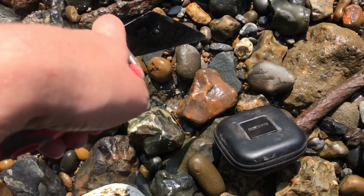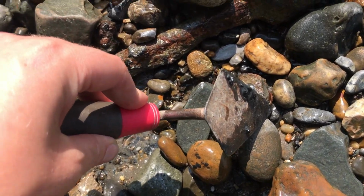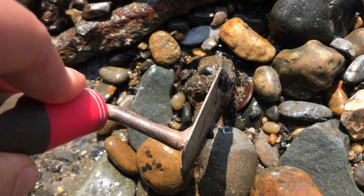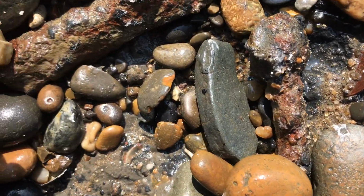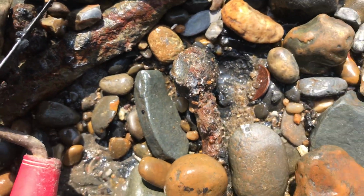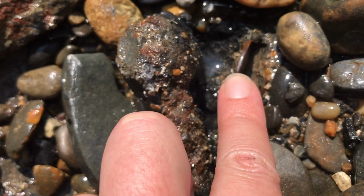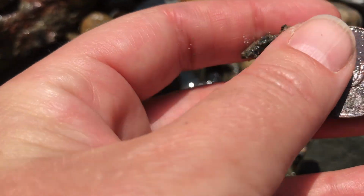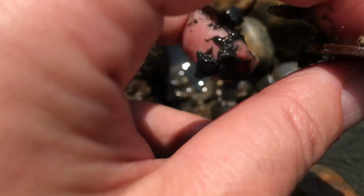And it is just there. So the first time we're both seeing it, I mean, it's quite big. So let's see what we've got here. Okay, let's go in. Oh, what? An old 10p. Do you know what? That is quite cool, but I had higher hopes.